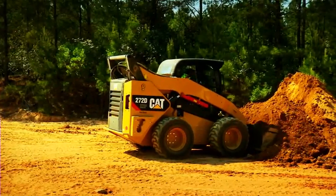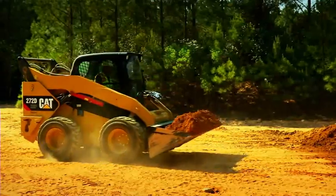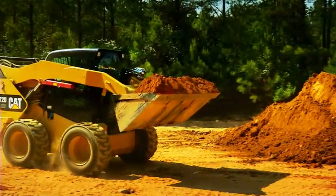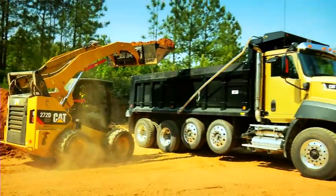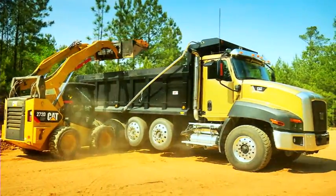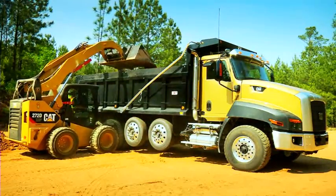Get a big scoop of material in this bucket like you normally would. Back away, and as you start to approach the truck, you can notice the dual self-level that we talked about actuating, keeping the bucket level as you approach the truck. Dump into the truck as you normally would.